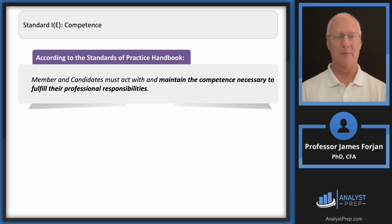All right, how about the last one, competence? So this is a new one, so I would look for a question. I mean, if the CFA Institute thought that it was important to add this to this standard, then it sounds to me like it's a very likely question to show up. So what does this one tell us? Maintain competence necessary to fulfill their professional responsibilities.